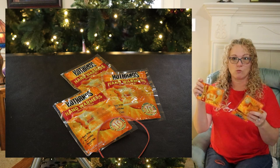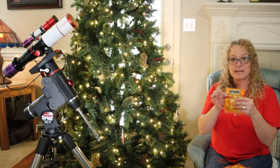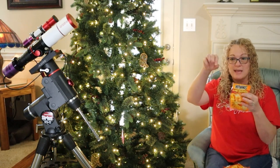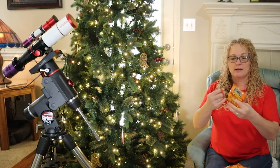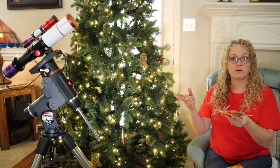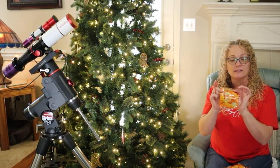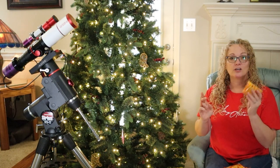They're not only great for warming your hands or dropping in the bottom of your sleeping bag to keep warm. If you take one of these and a rubber band, you can attach these to the end of your lens. Now, I take my Nikon camera out there a lot and just take some images with it. I wrapped one of these around the lens and I no longer have to worry about dew.